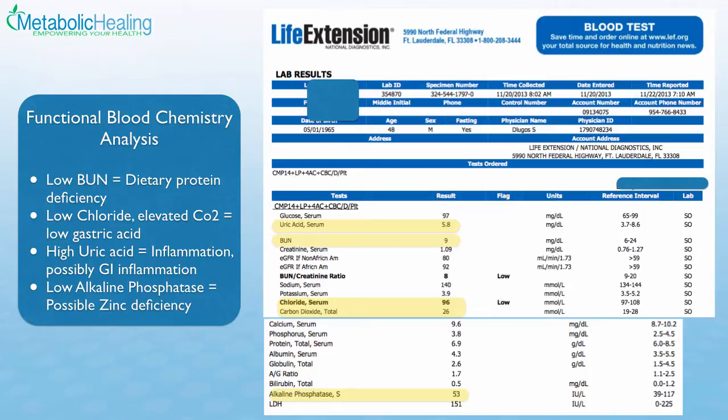Of course, you need proper stomach acid to digest your protein and to assimilate B vitamins, nutrients and minerals from your diet. We also see that on this blood test, the individual has a decreased alkaline phosphatase. This particular enzyme, when it's low, is strongly suggestive of a zinc deficiency, which is a very important trace mineral. This is just the first page of the Life Extension report. We get a tremendous amount of information just by looking at these values.